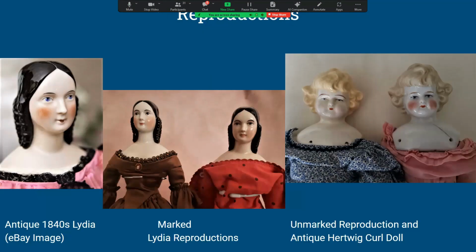Let's talk about reproductions. How can you tell if a China doll is antique or a reproduction? It often takes study and lots of exposure to antique China dolls up close and in photographs. One way to do this is to browse antique China dolls on eBay and Ruby Lane. Even if you don't intend to buy, this is a way to see lots of dolls, sellers' descriptions, and their asking price. As stated before, the German porcelain factories had distinctive painting styles for their dolls, and with review, it is possible to become familiar with these typical antique styles.